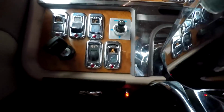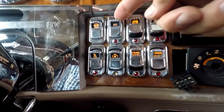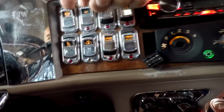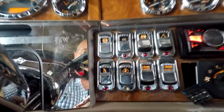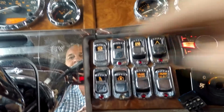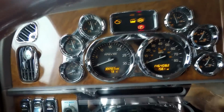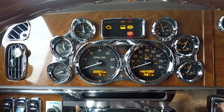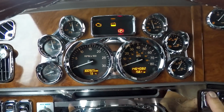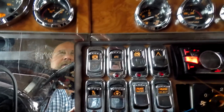So, all right, on the other side of the steering wheel, this is an ABS light switch. I don't use it for anything. This is an automatic traction control switch. I don't use it for anything either. I think it turns the ABS off. So if you need for some reason to turn the ABS off, there's a switch. It's just a spring-loaded switch. See here, see it flashing right there? That's telling you the ABS is not active right now. And why you would do that, I'm not quite sure, but maybe you want to do some drifting or something.